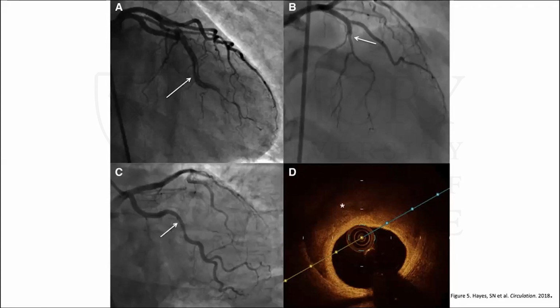But we see this focal or tubular stenosis that's usually less than 20 millimeters in length, compared to the longer lesions that we see most commonly in type 2 SCAD. And here again, mimicking atherosclerosis, this has required additional intracoronary imaging to confirm the presence of an intramural hematoma or multiple lumens. This is an OCT image, so we'll talk about intracoronary imaging a little bit later on.